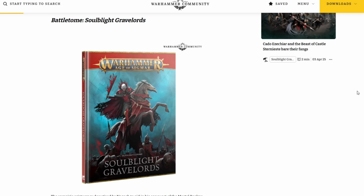Alright, so we got a bunch of brand new releases, tons of official prices here from Games Workshop. So let's go ahead and jump right in. So first we have the Battletome Soulblight Gravelords. So USD $60 or $70 Canadian, and this will come with not only the physical copy but also the digital code for the Warhammer app. No surprises here, right in line with what we would expect.